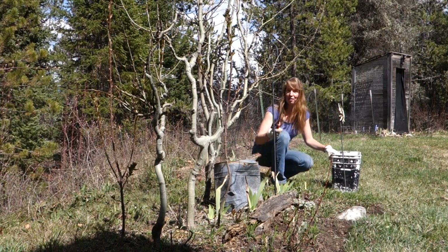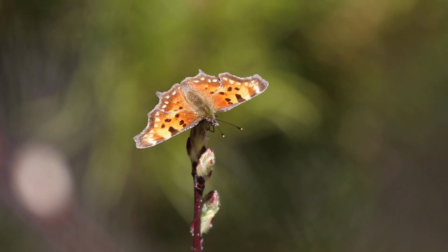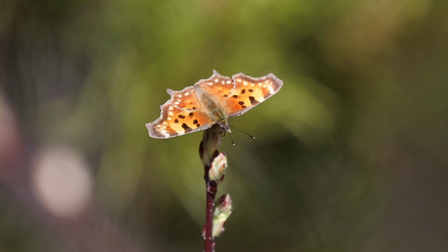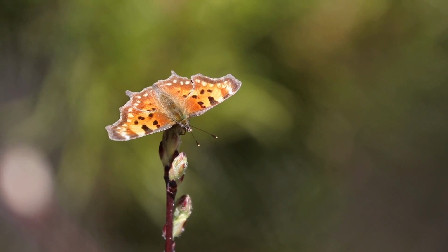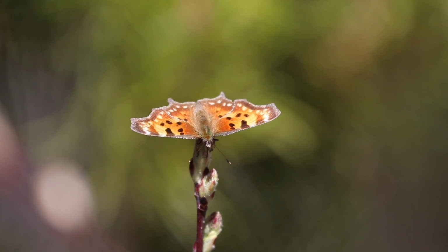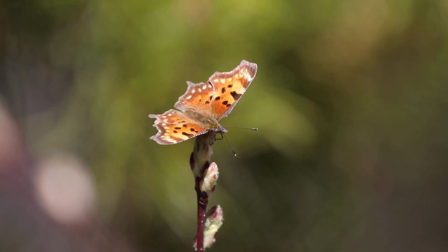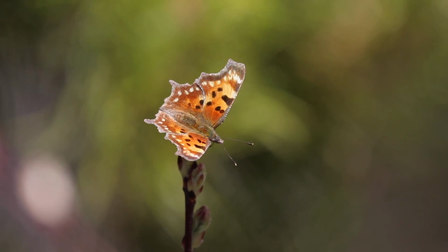And oh, I'll have to show you guys, I just saw a butterfly flitting around here. Not that there's really any flowers for him yet, so I don't quite know what they're feeding on when they show up this early, but he was flitting around some of the branch tips. Pretty little orange guy of some kind. I don't actually know what variety he is, but I enjoy watching all that kind of thing.